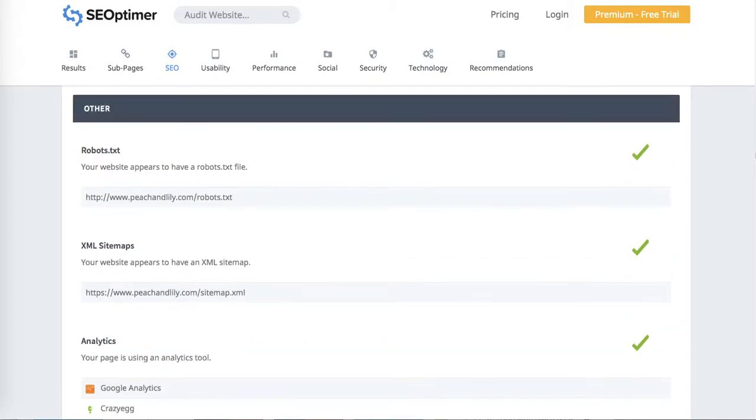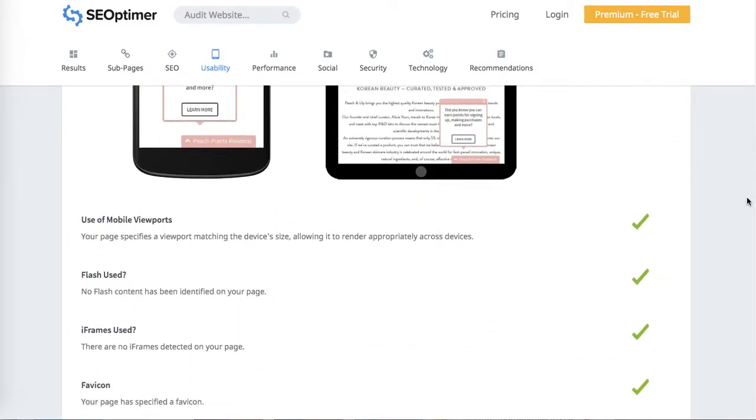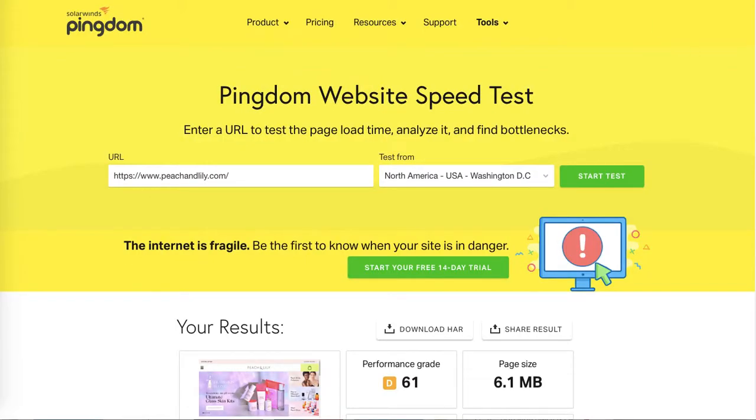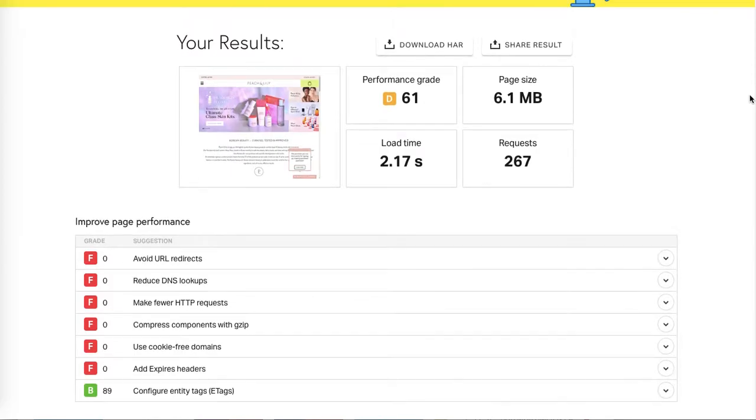You've got a sitemap and Google Analytics connected, which is perfect. Your website is mobile friendly, which is excellent. So there's no issues on the speed. Your website is within the norm.